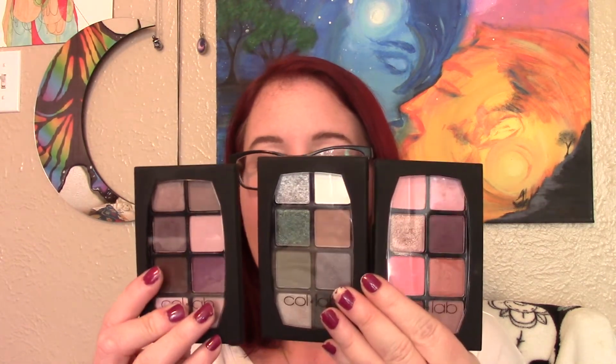The first things are these eyeshadow palettes right here. These palettes are $20. I happened to pick them up on sale and they were doing buy one, get one half price. So I got these three palettes and the three eyeliners during that sale. So if you just check out their website and see if they have a sale going on, then you can get them on a good deal.